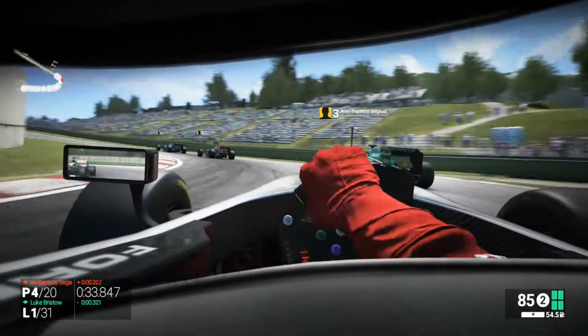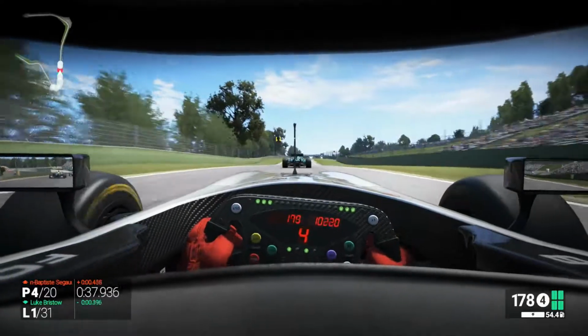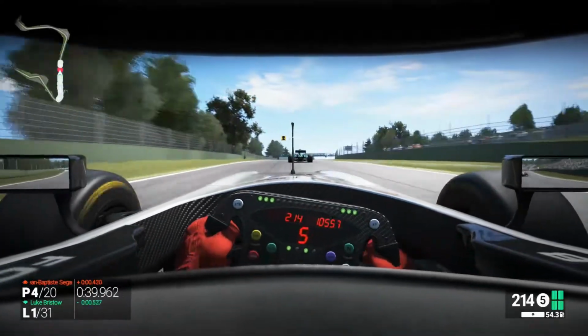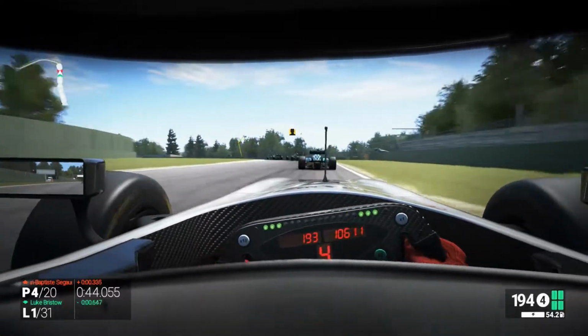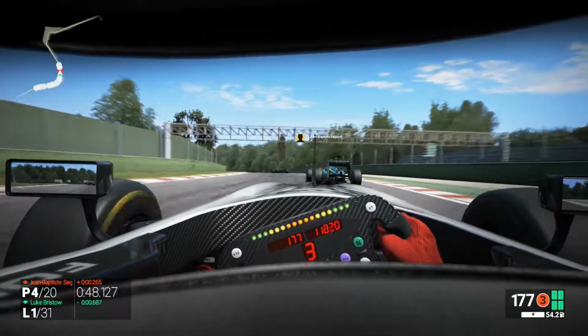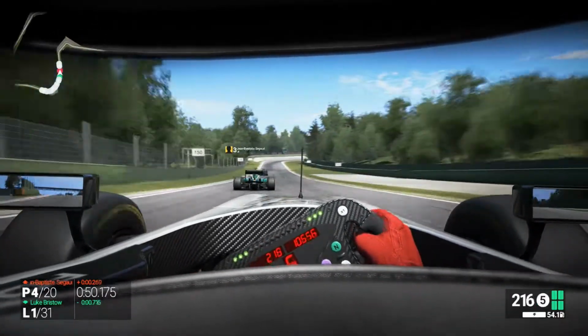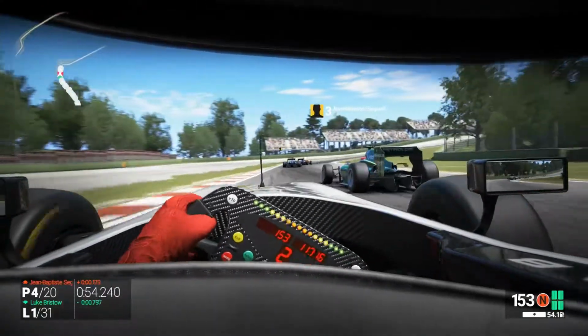We have somebody trying to go down the inside of the P1 car. I'm not really sure who's in P1 and P2 at the moment, but as you can see, that P1 spot is hotly contested at the moment. Maybe one of these guys is going to make a mistake that'll allow us to take advantage of that, but at the moment it's all going to be about staying as close as we possibly can. Wait for a moment here.